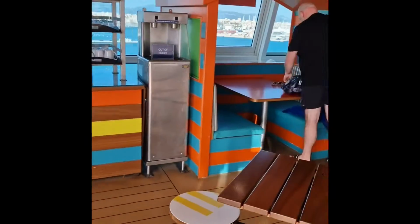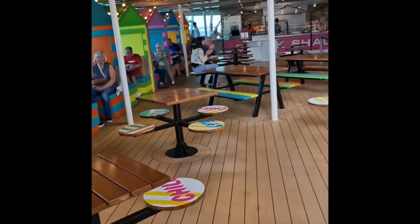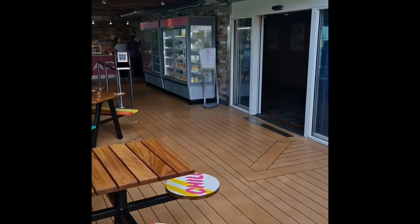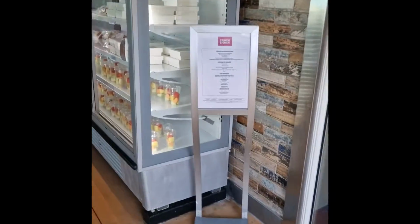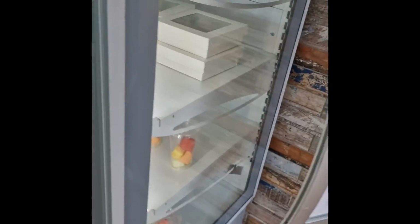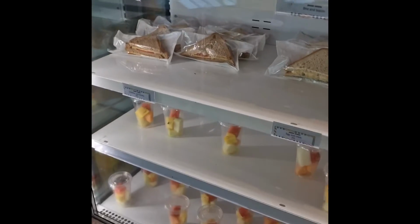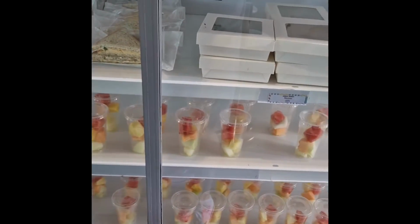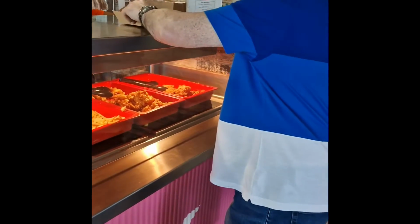Snack shack. Just quite good. Got all your sandwiches. Chicken, fish and chips, I believe. That's the menu. Got all your salads and drinks, sandwiches. Get drinks in here as well, of course. Get gluten-free burgers, fish and chips.